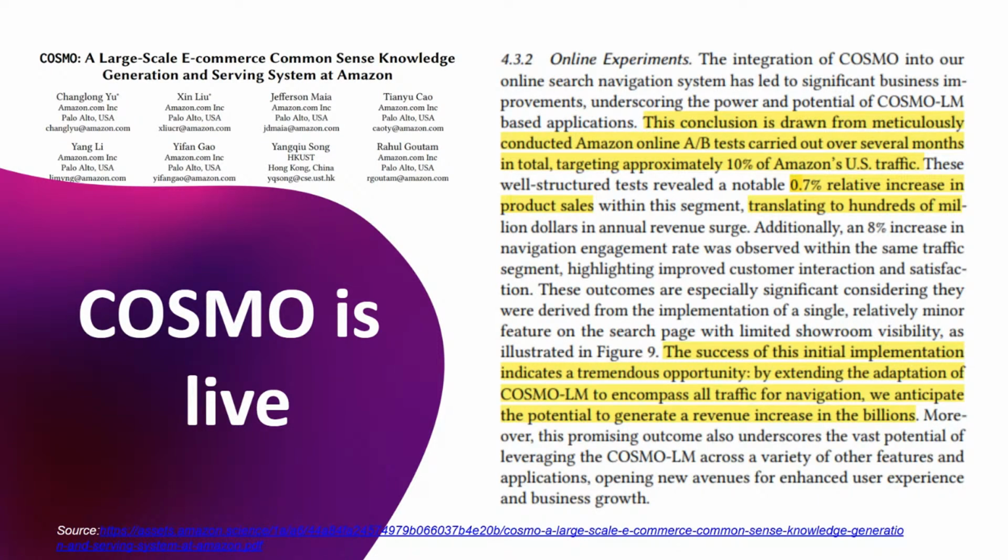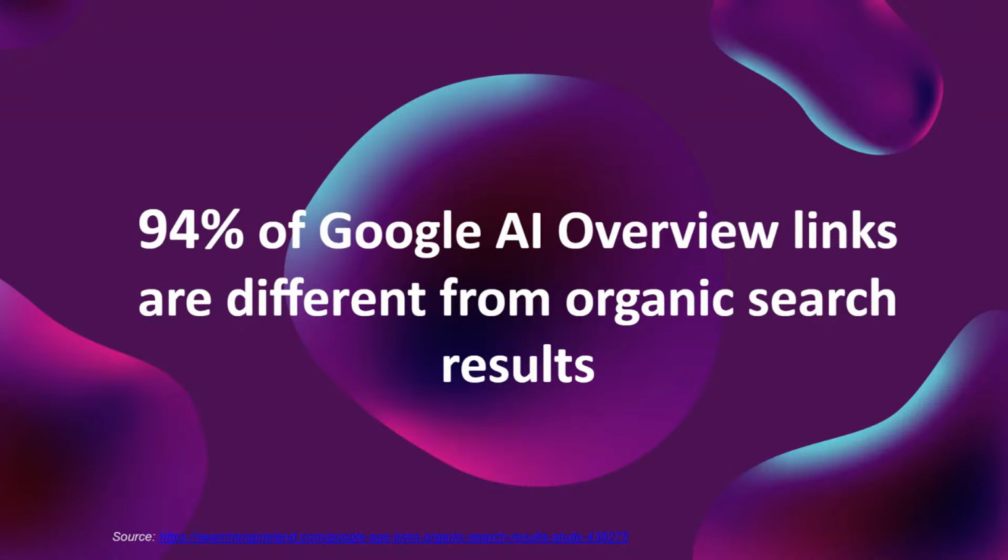So they rolled out this Cosmo algorithm as a search engine on a small portion of Amazon US traffic, and it brought some positive results. And obviously they see it as a success and started rolling it out to broader audiences. So yeah, that's one part. At the same time, there is a difference between what AI search results provide and what traditional search provides.